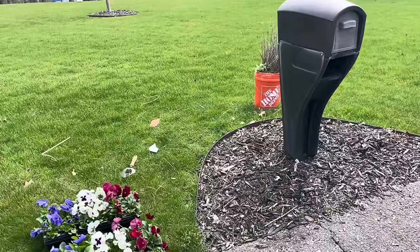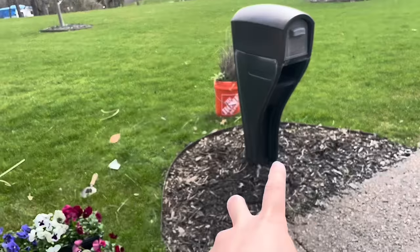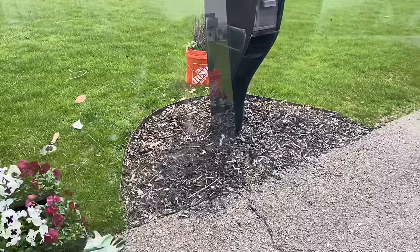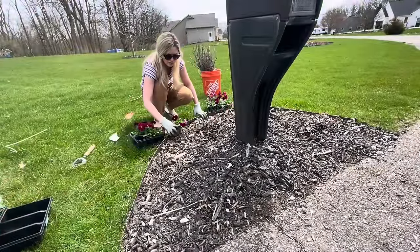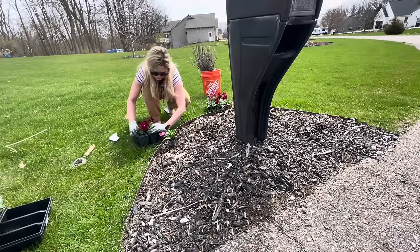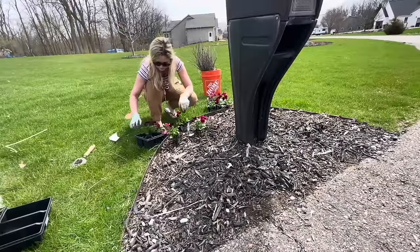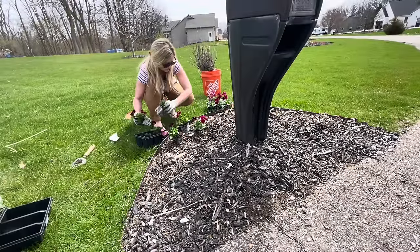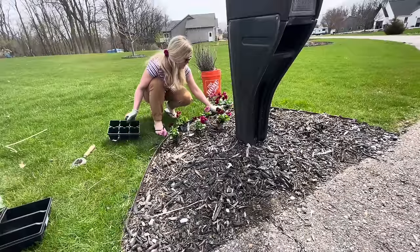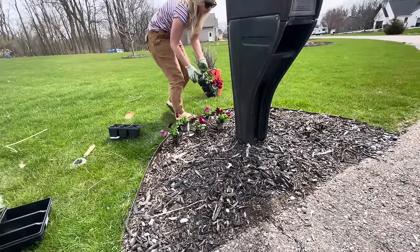I'm thinking we'll mix it up a little bit. Usually I put the blue in the back because that's where the blue salvia is, but we'll go red, white, and we'll put the blue in the front. We've got 12, so one, two, six. We'll put all of them in there.